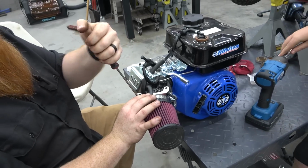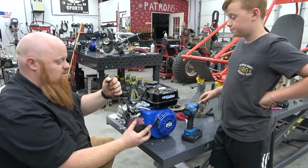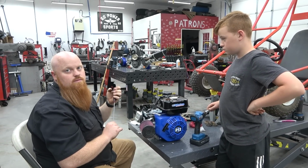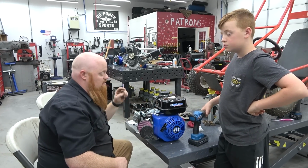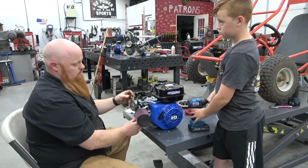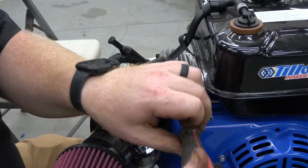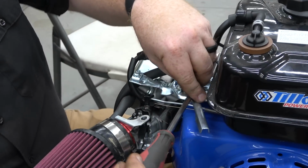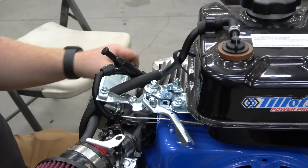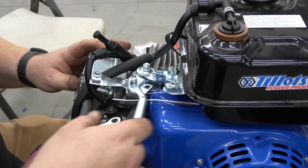Since it's your go-kart, you wanna put something cool on it? We got a Mr. Valve Cover, clear valve cover. Oh yeah. It's for the Tillotson style, like a Ghost or Tillotson. So this will give you a little bit more throttle. So that's a must in our shop. Now you see you got a little bit more leverage over the governor.